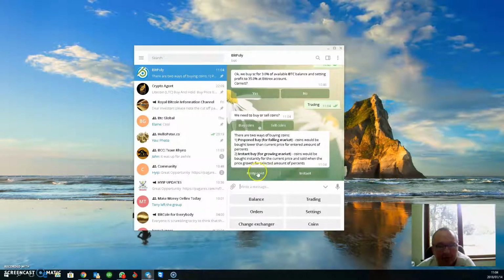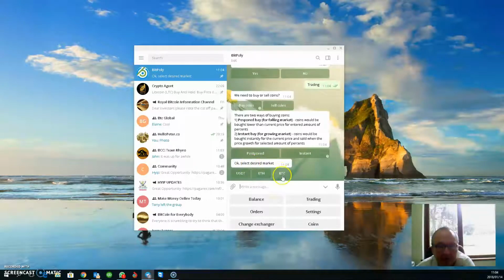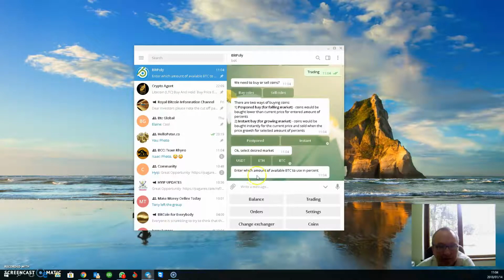You can then do an instant or a postponed purchase. I'll go through the instant first. By doing an instant purchase, you can set up the sell price at the same time. So you click on instant, you choose your market that you're buying it from, in other words, what you're going to use to buy that coin. So in this case, it'll be the Bitcoin that I have in stock. And then you choose the amount of Bitcoin stock that you want to use.